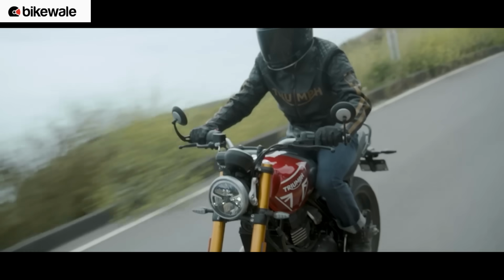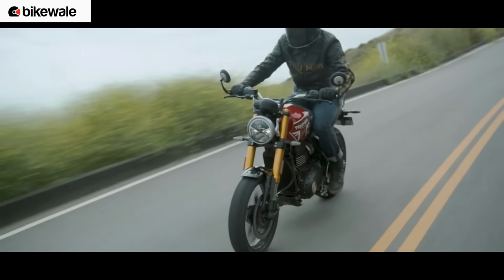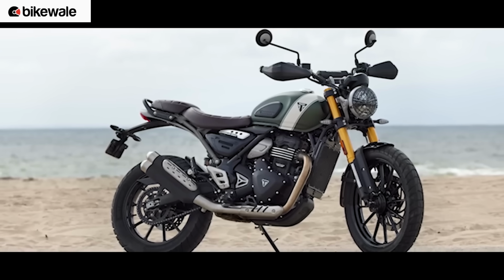And speaking of the gearbox, it's a 6-speed transmission and quite responsive and smooth throughout the shifts. Now, while riding the Speed 400, we had noticed that the on-off throttle transition at lower RPM could get a little improvement, and Triumph could probably rectify that with the Scrambler 400X. And if you want to watch our first ride video of the Speed 400, click here.